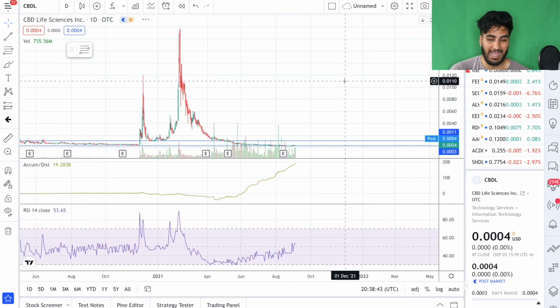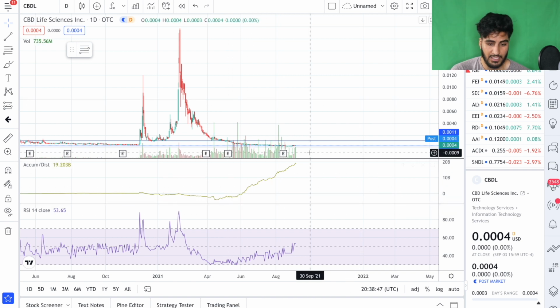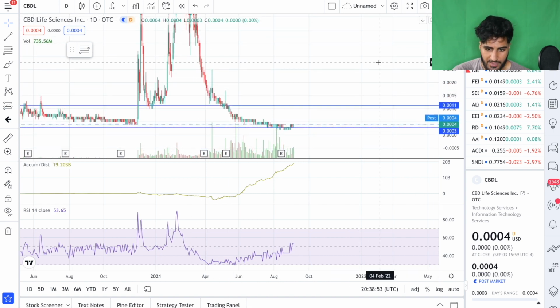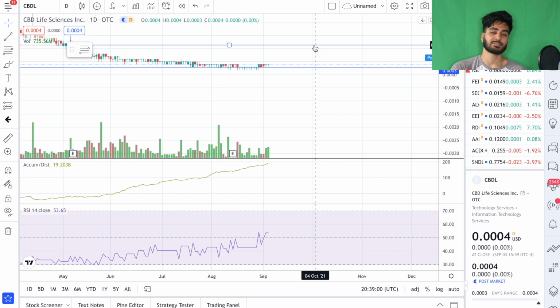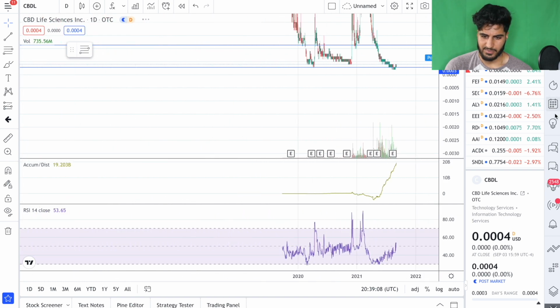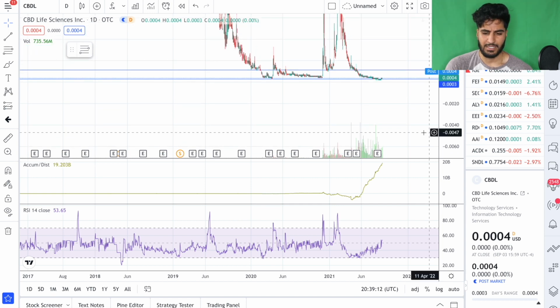Similar play that may even have more upside is CBDL. CBDL, again, straight up on the accumulation, and we are at all-time lows here. You can see we are sitting on support right now. And so with this stock, this is, in my opinion, a buy. You can see we have resistance at 0.0011. And so that is more than a double up on your price action right now. Look at the volume here. Tons of green, not too much red. It's just a matter of time for this one. And so CBDL, another play, strictly speculative based off the chart.